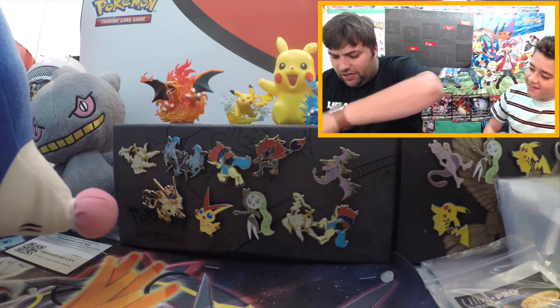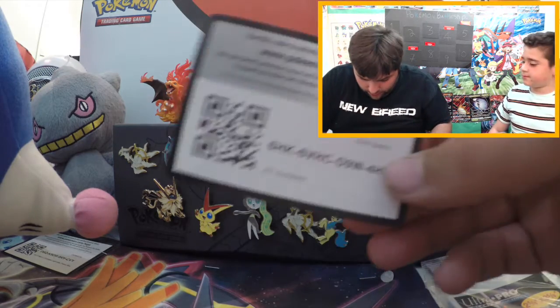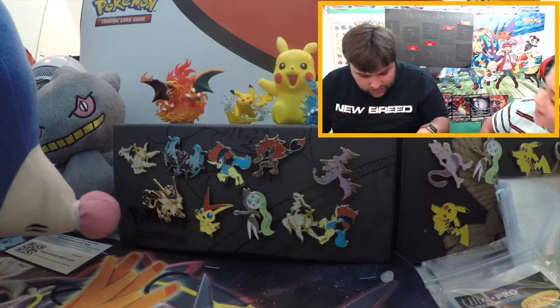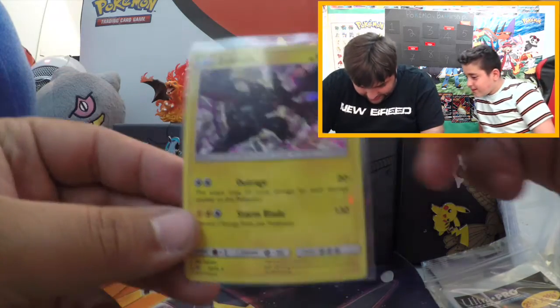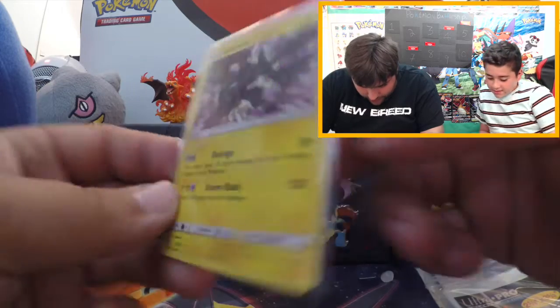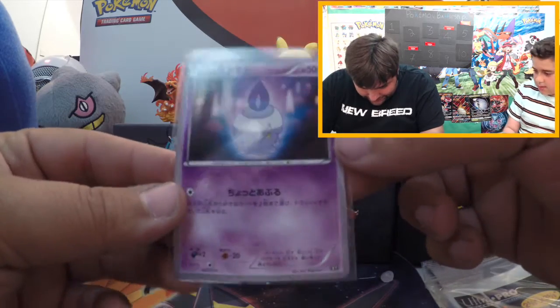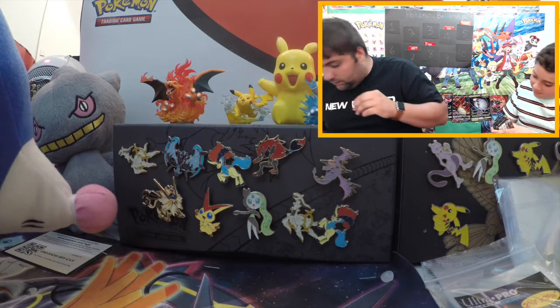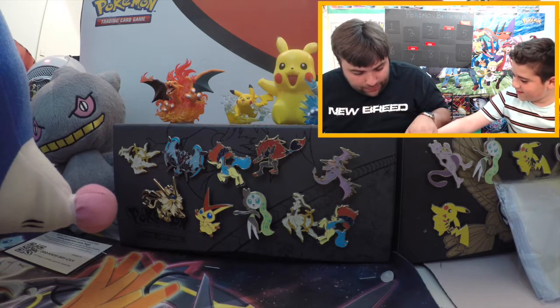And there's some cards in here, I believe. Oh, there's a code that we're actually going to give away. It's from XY Evolutions. And we also got a Zekrom Holo, and behind that, a Japanese Litwick. Right on. So someone sent us these. Cool, I like 10 packs of Forbidden Light.